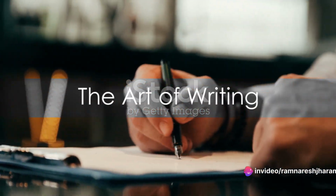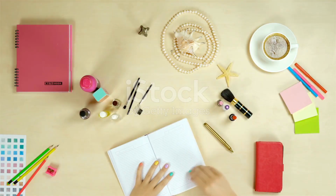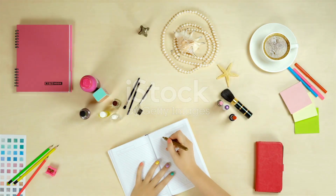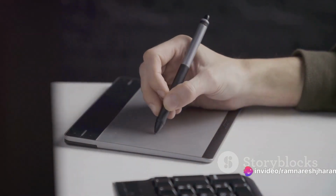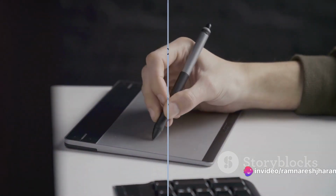The art of writing is a complex maze of ideas, emotions, and expressions. It's not just about arranging words in a sequence, but about creating a symphony that resonates with the reader. Today, we aim to understand how ChatGPT can be an effective tool in enhancing our writing skills.